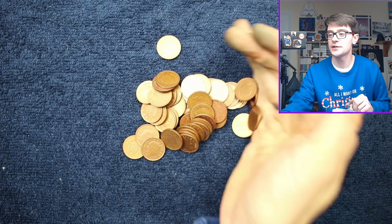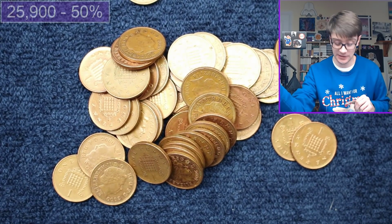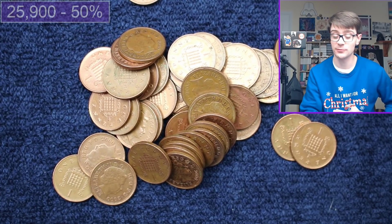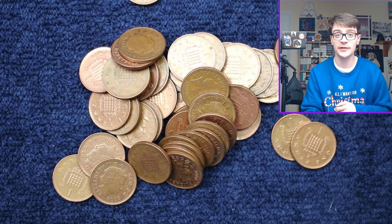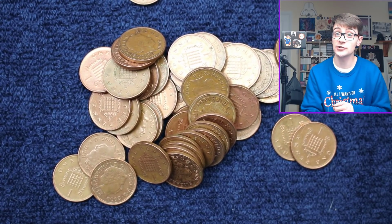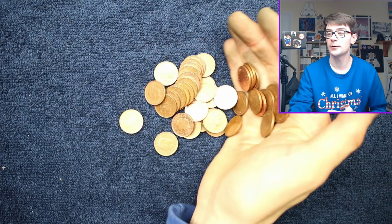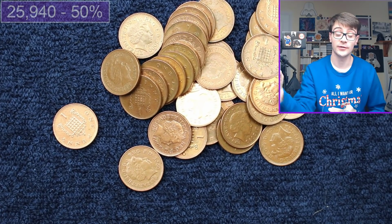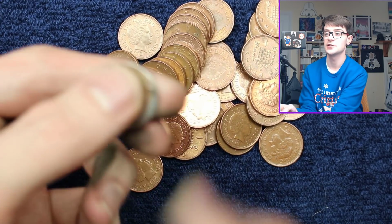Keeping it round figures, first half of the bag brings us another 50, which takes us to 25,900. We're 100 off of 26,000, which is pretty cool. No oddities in that half of the bag, unfortunately, but we've got one more half of the bag to go through. We'll finish this bag with another 40, taking us to 25,940 in total for the hunt.